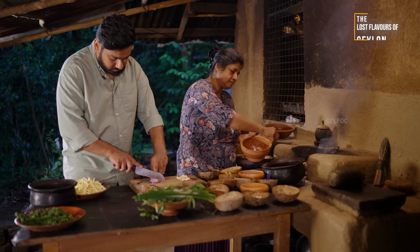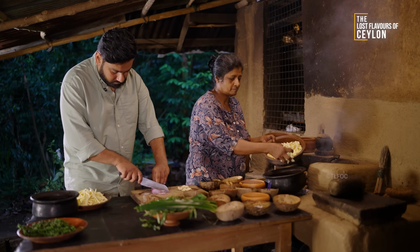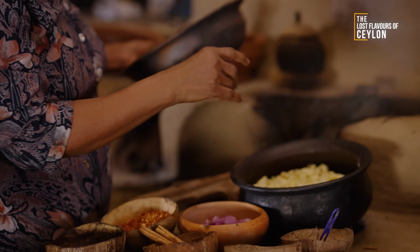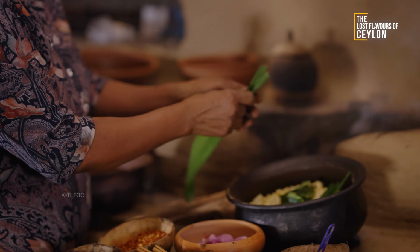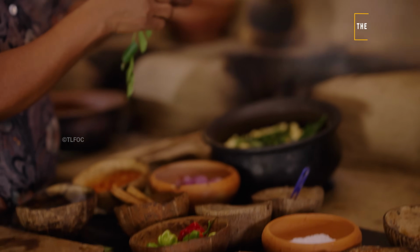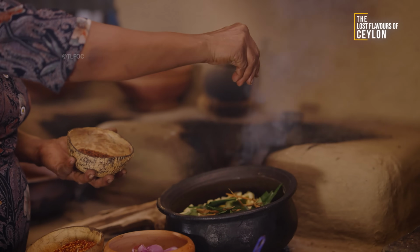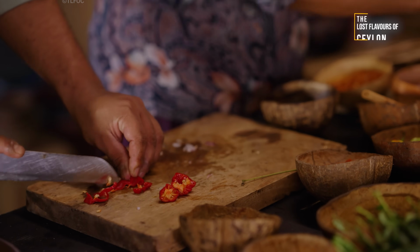Today, Chef Sudheera Bandara joined with Premalatha for some extraordinary dishes to be cooked with jackfruit. The first dish on the menu is the comforting kirikos, a creamy jackfruit curry beloved across Sri Lanka. The preparation begins with tender jackfruit pieces and seeds simmered in a medley of aromatic ingredients. Pandan leaves, curry leaves, cinnamon, roasted fenugreek, onions, garlic, and fiery kochi chili.